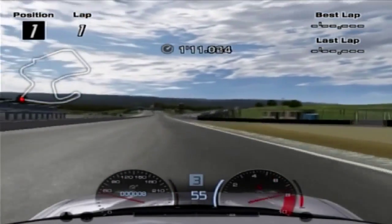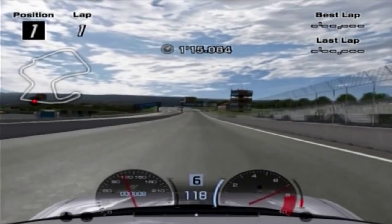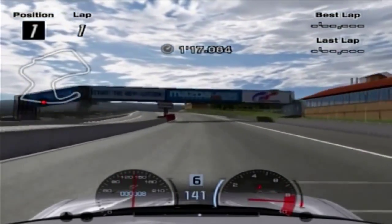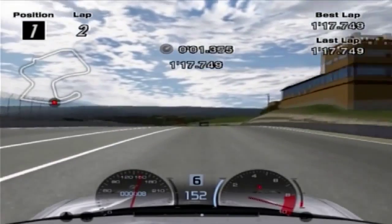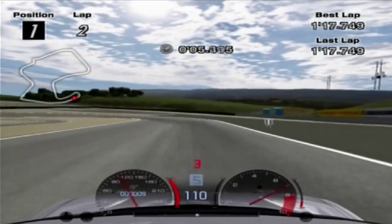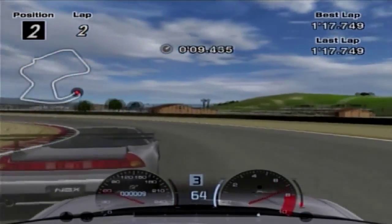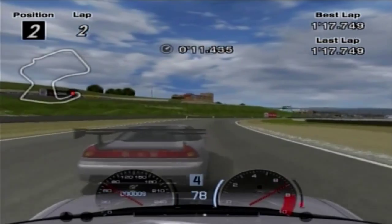And now we're going to pile on the nitrous, which is on the highest setting of 70, and it's going to cross the lap time now for a blistering lap time of 1 minute 17.7, which is a time we have not seen so far this series, and it's just blown everything else we've seen out of the water.